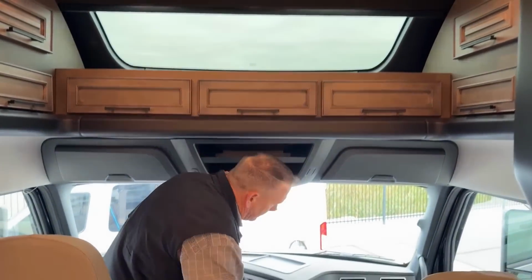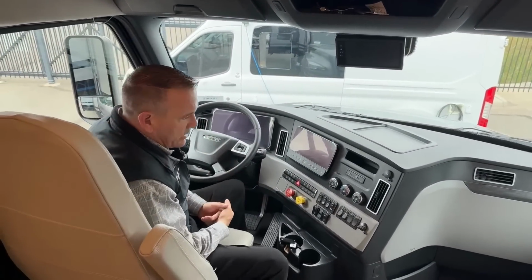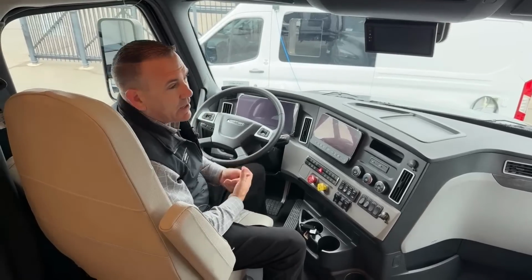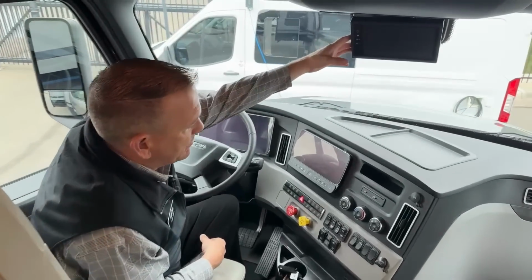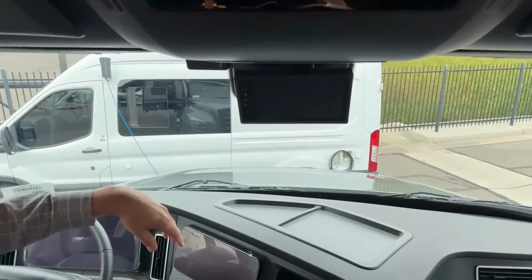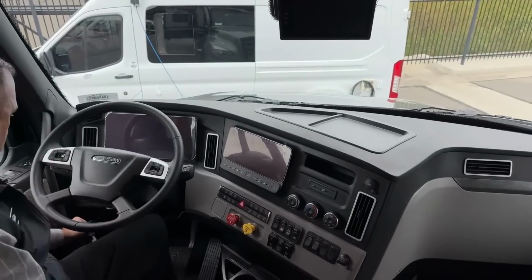Real dynamic chassis. Like I said, it'll tow 30,000 pounds. If you have that race car, you have that stacker, this will do it all. We got our Voyager camera deal here. We have, let's show you, ignition on the left.